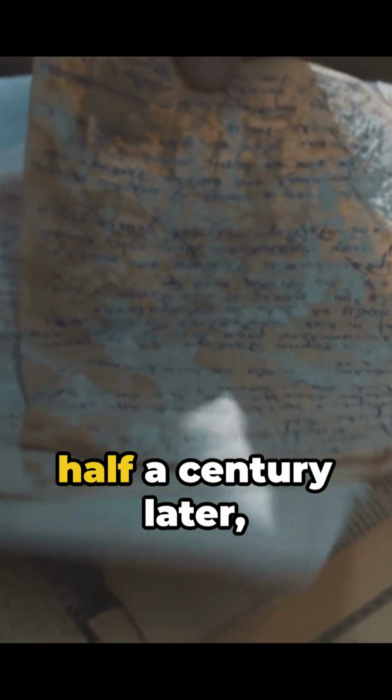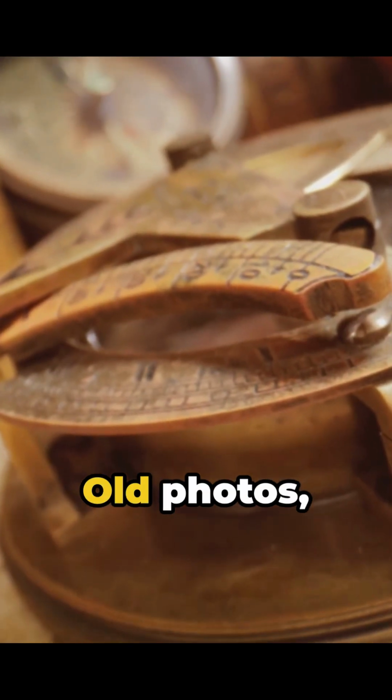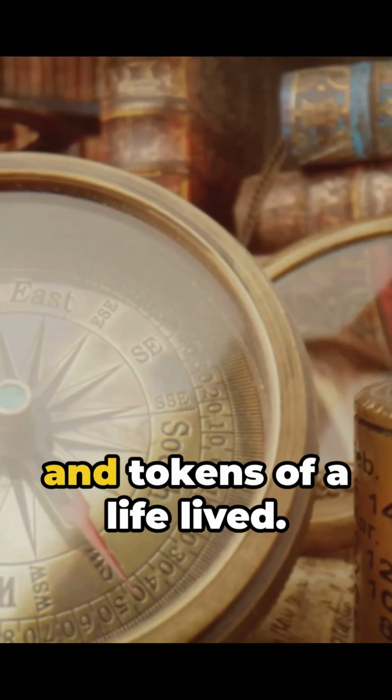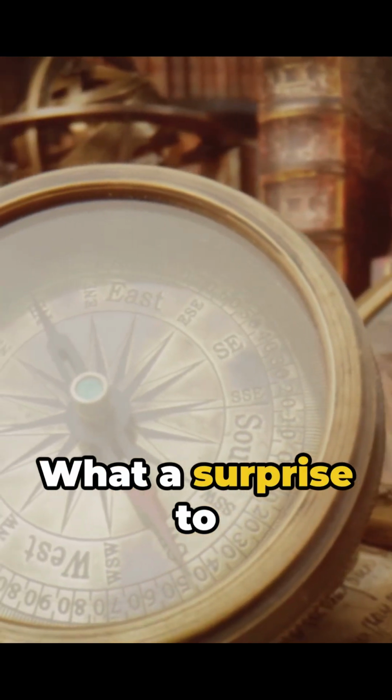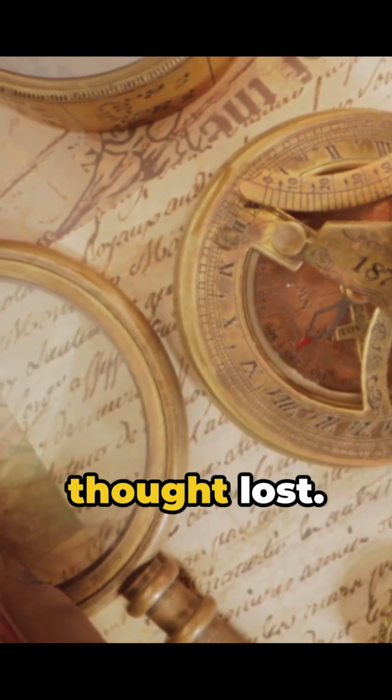Fast forward to over half a century later, a family stumbles upon this hidden time capsule. Old photos, forgotten letters, and tokens of a life lived. What a surprise to reconnect with a past they never knew, touching a piece of history that was thought lost.